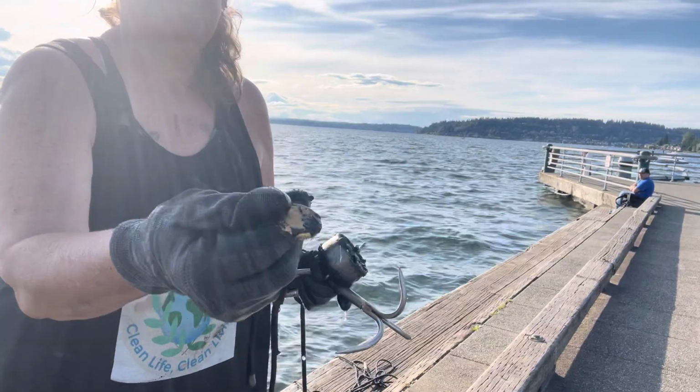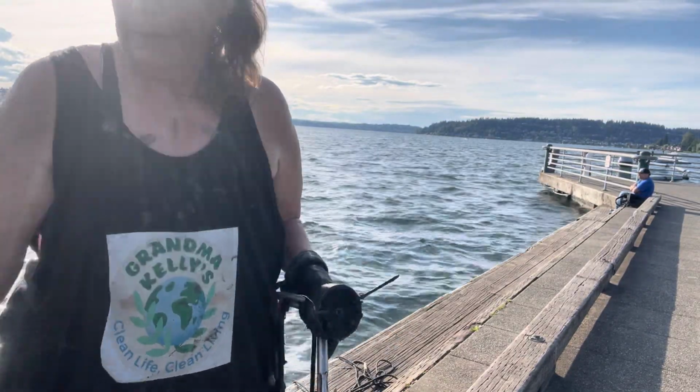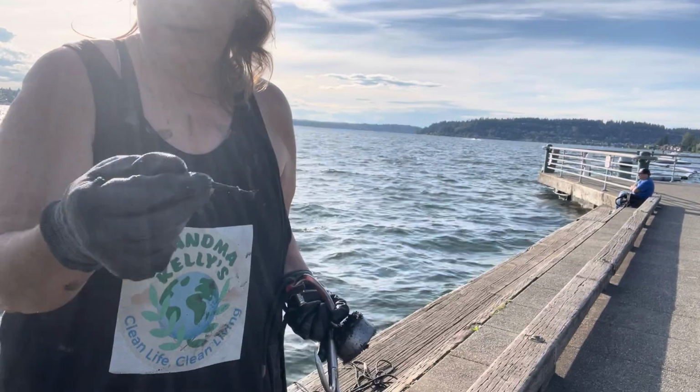We got a bottle cap. We got another bottle cap. We got a nail with a piece of fishing line on it. And we got another nail.